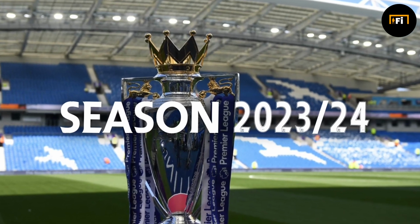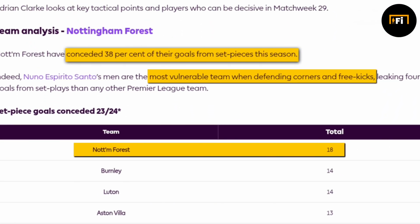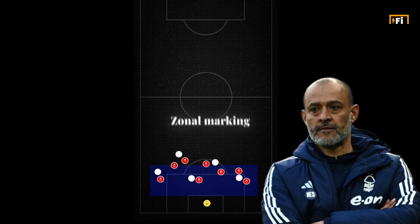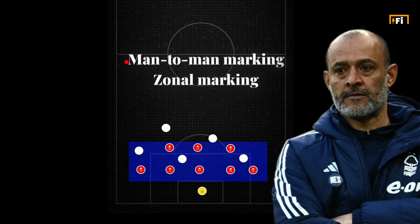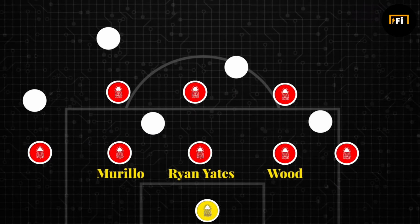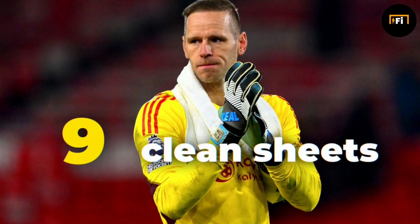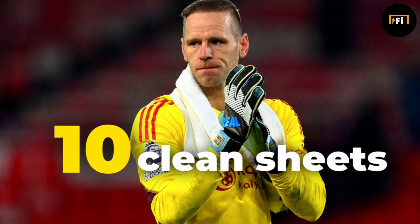In the previous season, they conceded the most goals from set pieces in the Premier League. To solve this, Nuno switched the team's system to zonal marking, moving away from the previous man-to-man approach. Murillo, Ryan Yates, and Chris Wood would play key roles in protecting the space around goalkeeper Matt Sels, and in some way have helped Matt Sels earn the most clean sheets in the Premier League this season.